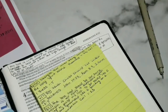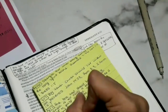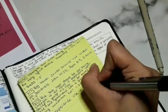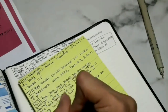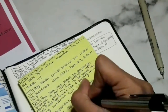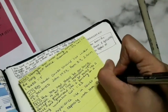But okay, guys, sorry, I went sidetracked. But verse 19, that you may be filled with all the fullness of God. Basically, to experience life in Christ and be filled to the capacity with him in Ephesians 1:23.